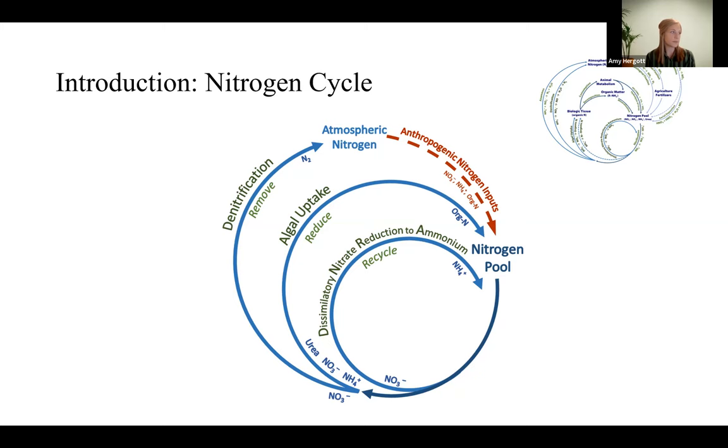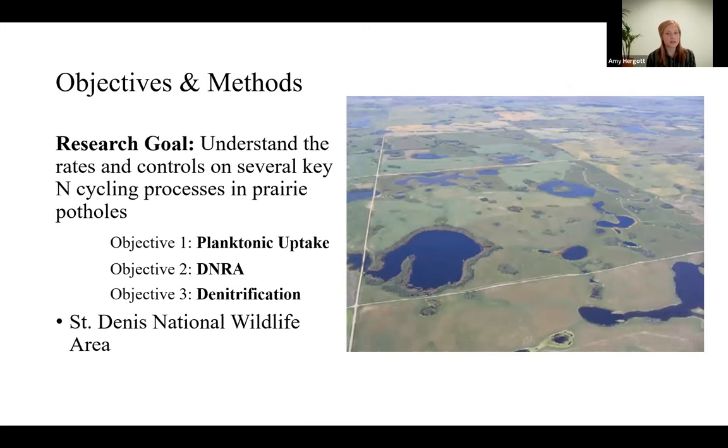So the main goal of my research was to understand the rates and controls of these key nitrogen cycling processes with three main objectives. Number one was to measure the nitrogen uptake by plankton and understand how fast inorganic nitrogen is being transformed into organic nitrogen. Number two was to quantify the rate of nitrogen recycling via DNRA. And number three was to quantify the rate of nitrogen removal through denitrification. I explored these objectives with a suite of 15N tracer experiments using pond water and sediment from the St. Denis National Wildlife Area, which is an area over 380 hectares big and contains over 200 wetlands with various size, permanence, and physical parameters. So it's the perfect study site, really.